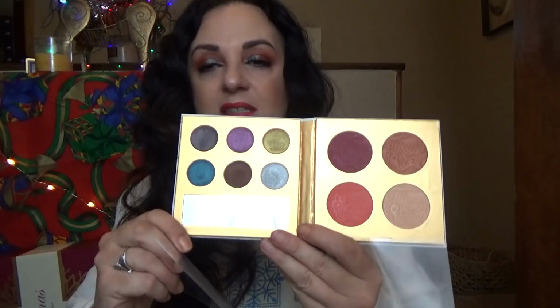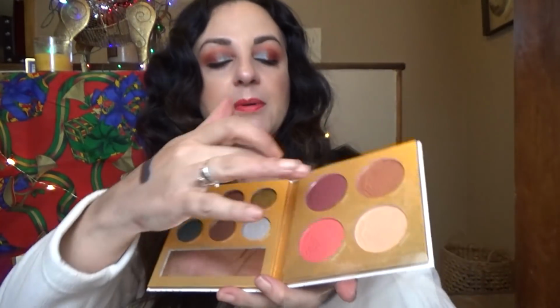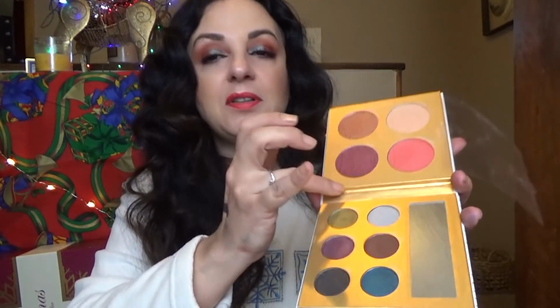The mirror is kind of not really very useful. I've been playing around with these more to try to get them to work. They are really soft, but not that incredibly useful for me as complexion products, except for these two. This one is just way too dark to use as a bronzer. But even this dark purple, if I go light-handed, has been working.